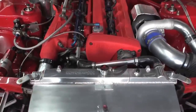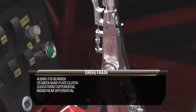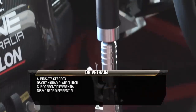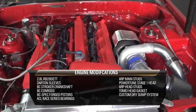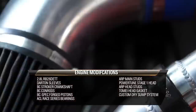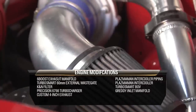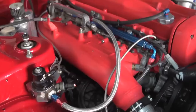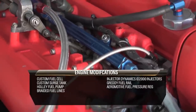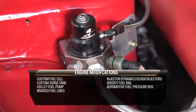The main job in building this car was transplanting the running gear from Dennis's black car, although that changed slightly with the switch to an Albins ST6 gearbox, matching his teammate Steve Carr. The engine is a sleeved 2.8-litre RB26 with Brian Crower internals and a PowerTune Stage 1 head, and has a custom dry sump system. The popular combo of a 6-Boost exhaust manifold and TurboSmart external wastegate supports the Precision 6766 turbo, which blows through Plazmaman piping and intercooler into a Gredi inlet manifold. Injector Dynamics ID2000s pump E85 from the Gredi fuel rail, and there is an Aeromotive regulator, all with braided lines.